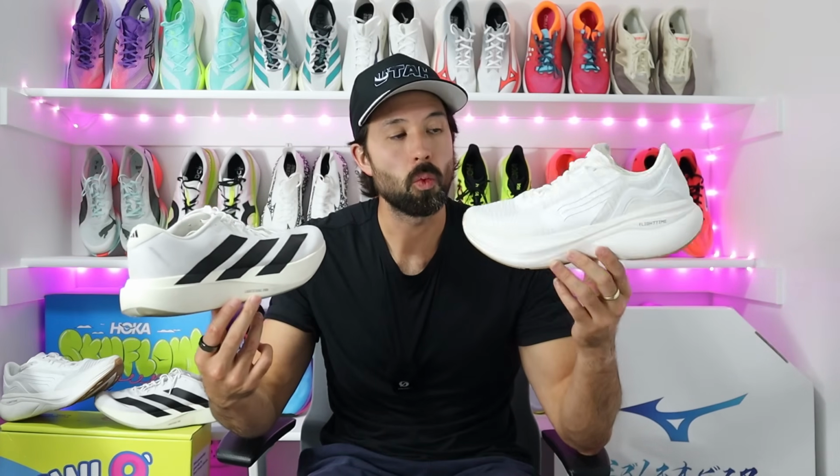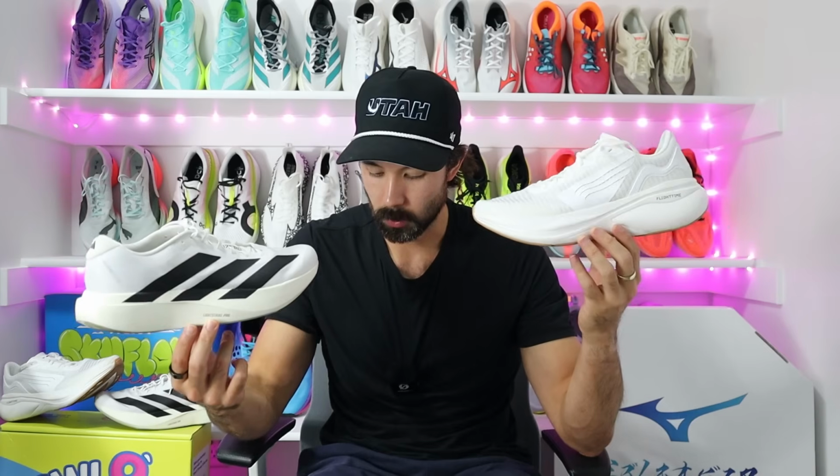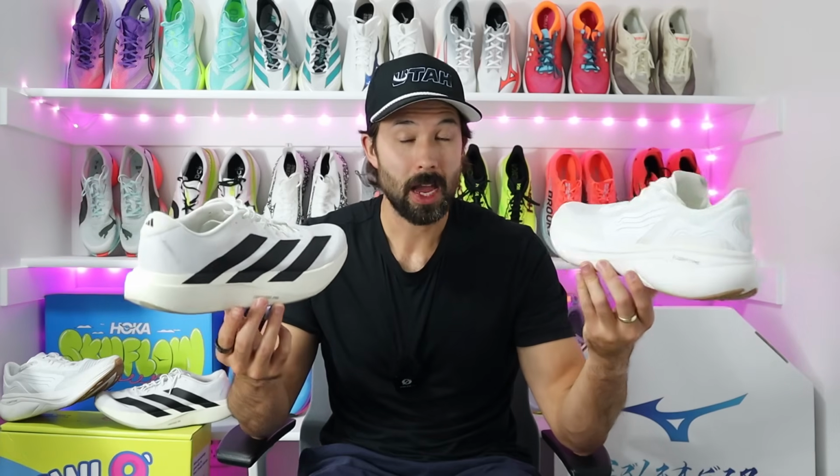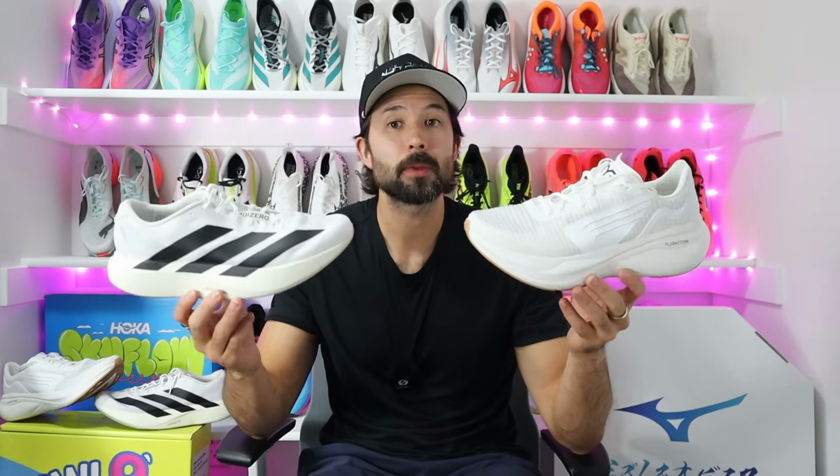Now, from a specs perspective, the Maverick V1 says it comes in at 7.7 ounces, which is 220 grams, and the Evo SL was listed at 8.1 ounces, which is 230 grams. That being said, TYR actually gave me a scale, and they did claim that it was lighter than the Evo SL, and based on the website specs provided for a men's size 9, that does seem to be true. But when I weigh them on my scale, they actually weigh the same, so something to consider.